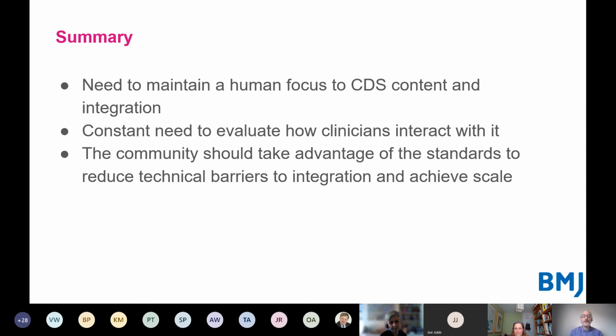Obviously, there's a constant need to evaluate how clinicians are interacting with it and how they behave, as the design of the EHR, the clinical decision support and the content changes. I think the community should take advantage of the standards that are both available now and emerging, to try and reduce some of those technical barriers to integration and achieve a scale of different implementations.